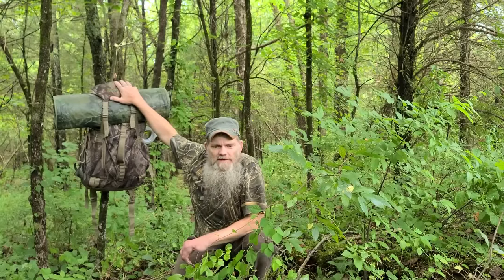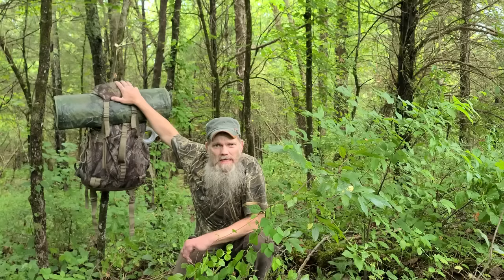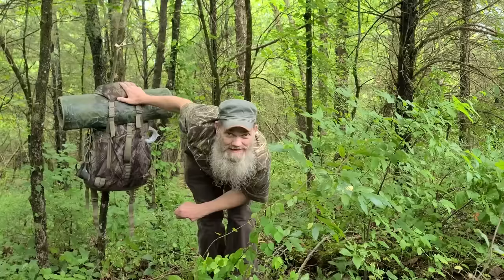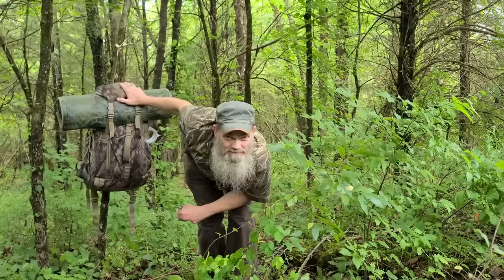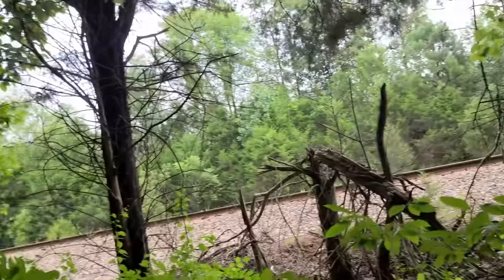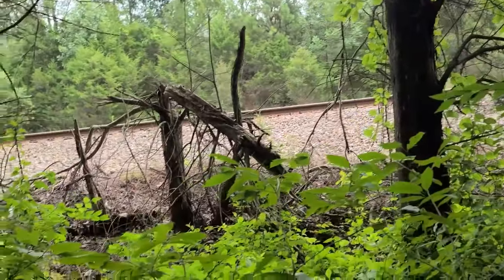So I think I hear a train. I talked to Railroad Billy with East Tennessee Rail Ray, my buddy, and he said they got one lined up to come in the Tedford siding. So that's what I believe I'm hearing right now.